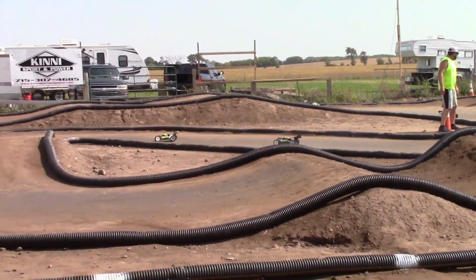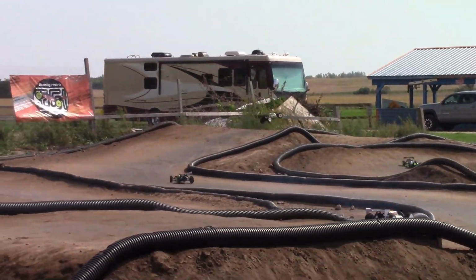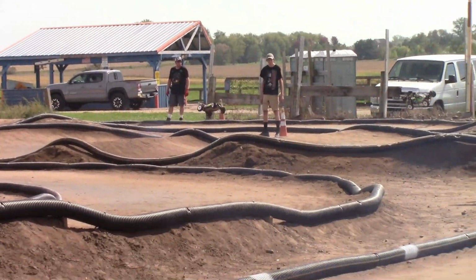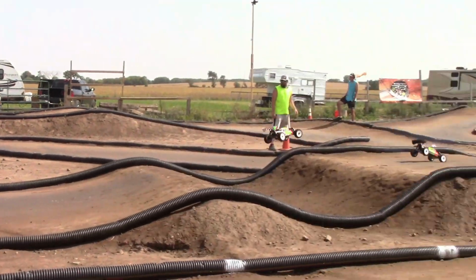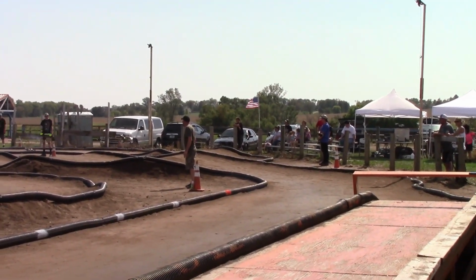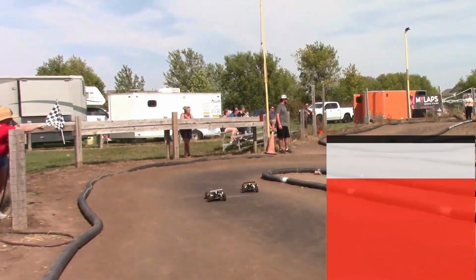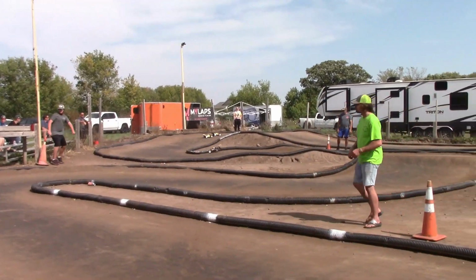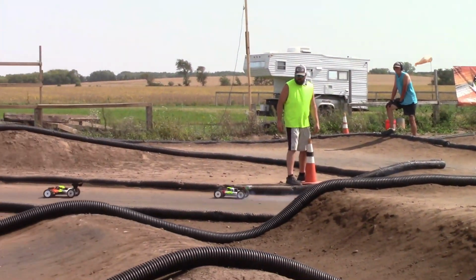Both of them hit the triple, but Caden is able to hold the inside a little tighter and puts his car in the gap, but then overjumps the stairs, and Alan retakes the position. Caden would have an overall tough lap, and has now fallen to 6th position behind Tony Sletten. He is all over Tony's bumper, looking for an opening. Caden airs it out over the triple, but can't hold the line.